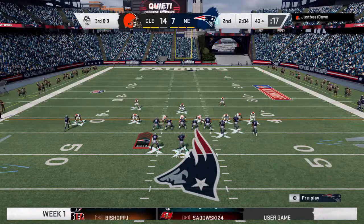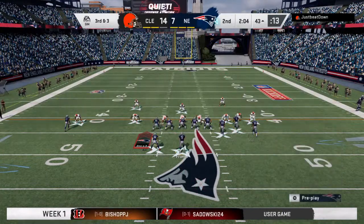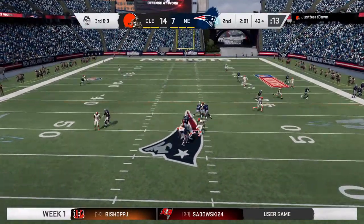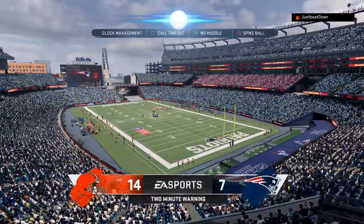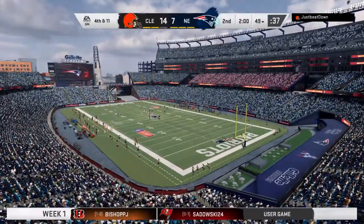Hey, Echo. Check 52's the mic. Let's go. Deep grip. They'll set up to throw. And he's going to be hit and taken down. Back right around the 48-yard line.